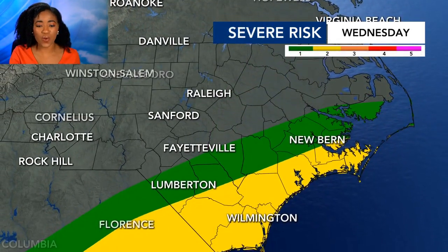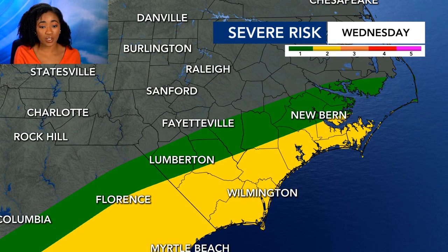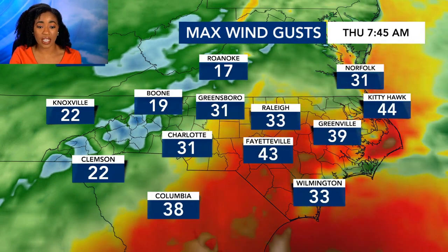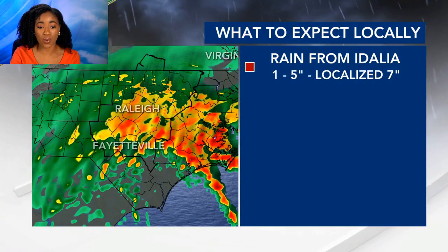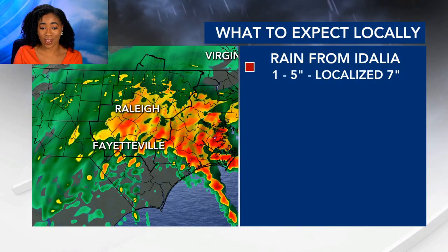There's also a threat for some severe spin-ups. We could get some strong gusty winds, and there's the potential for an isolated tornado. That threat is low, and it will be confined across the south and east. As we take a look at those wind speeds, it is going to get gusty here with the storm system moving through. Winds could gust upwards of 45 miles per hour locally, and at the coast, we're expecting some higher totals around 60. So here's the breakdown and the bottom line.